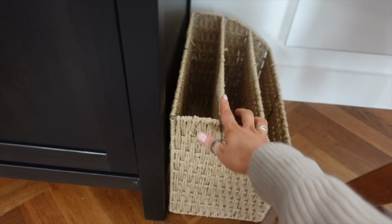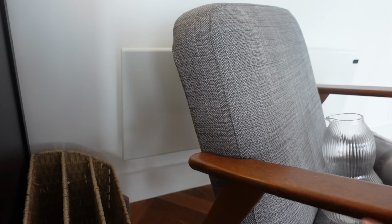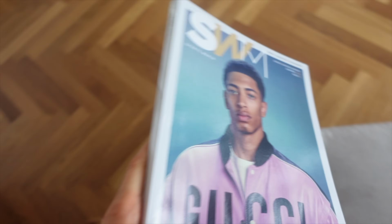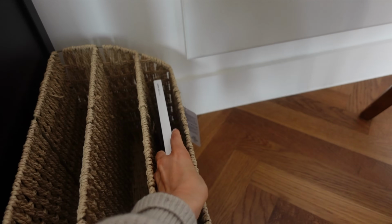This is kind of where I was envisaging, because this chair, which was never meant to be a permanent feature of this house, is actually my sister's. Anyway, this was my idea for here. I've just taken this magazine of Kenny's away, so I could start to slot bits and pieces in here. And I could even keep my book in here, because when I come and sit and read here.